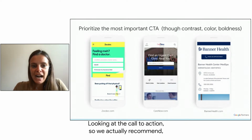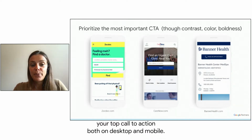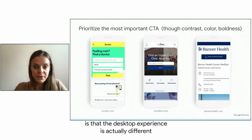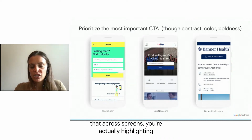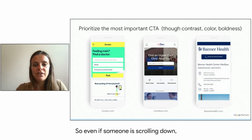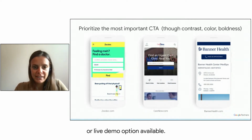Looking at the call to action, we actually recommend making sure that you highlight your top call to action, both on desktop and mobile. What we see a lot with B2B customers is that the desktop experience is actually different from the mobile experience. So making sure that across screens, you're highlighting the same call to action at all times. Even if someone is scrolling down, you want to make sure that you have this free trial or live demo option available.